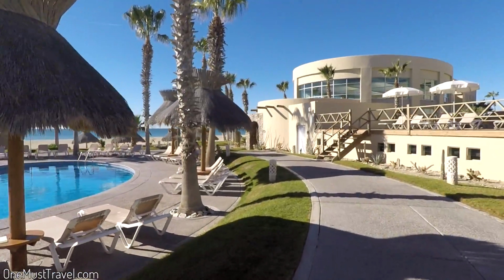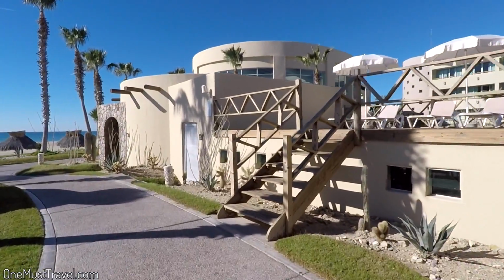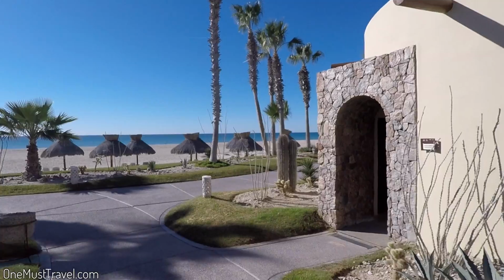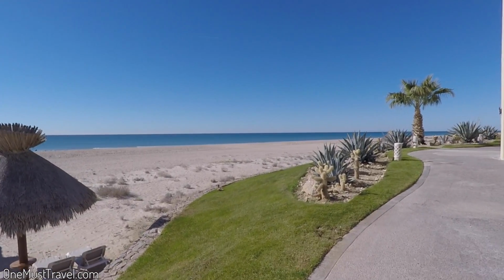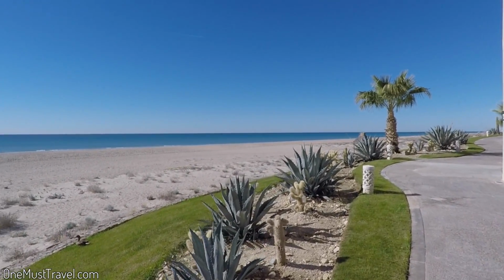Let's first go and check out the indoor pool area, and then we'll go check out the other outdoor pools. They even have a lazy river. I imagine it's much too cold this time of year to use, but I have used it in the summer. It's absolutely wonderful. Just look at that stunning blue water out there.